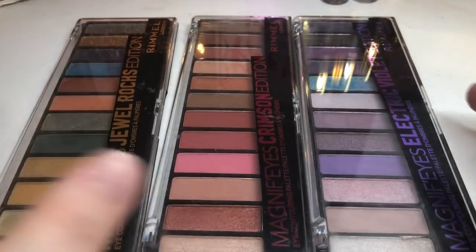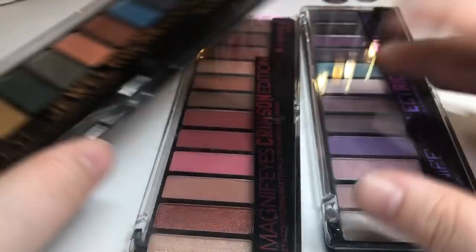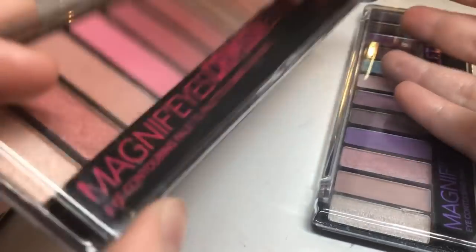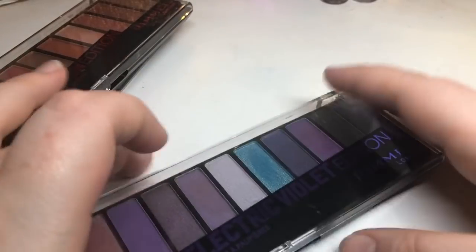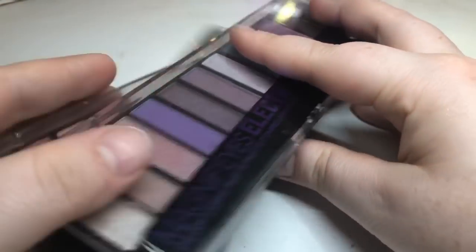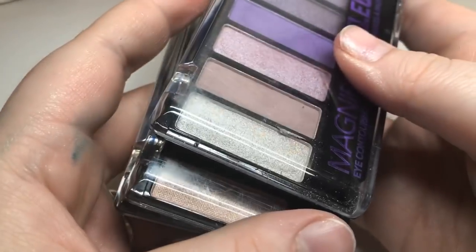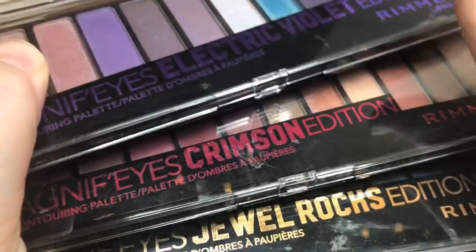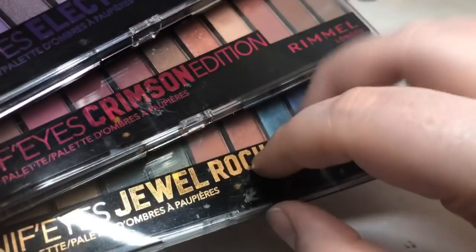I have 3 palettes from Rimmel. I talk about these all the time. My favorite one is the Jewel Rocks edition. I also have the Crimson edition, which is a dupe for the Urban Decay Naked Cherry. And I have the Violet edition. I really love the formula of these palettes. If you're looking for a good drugstore palette to try, then I would definitely recommend anything from these Magnify Eyes range.